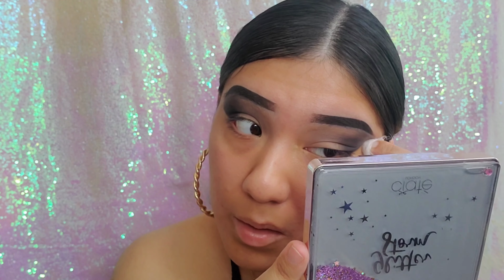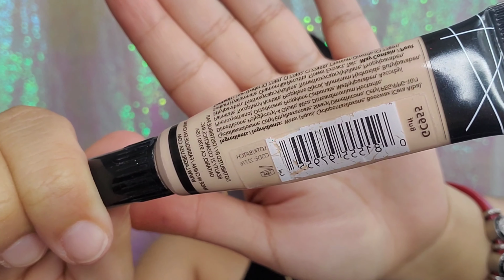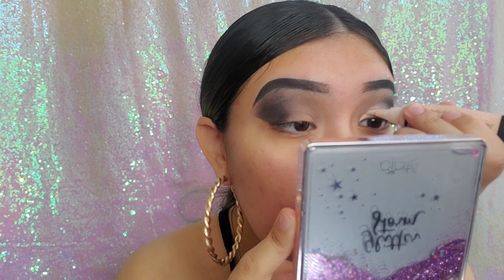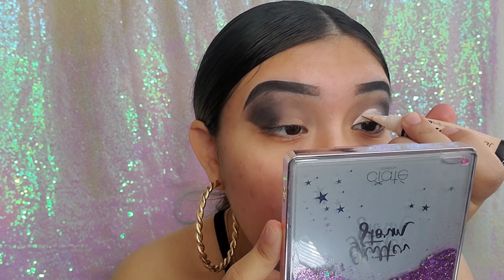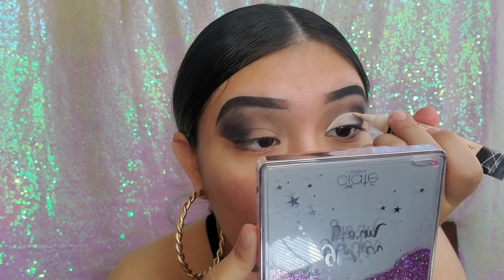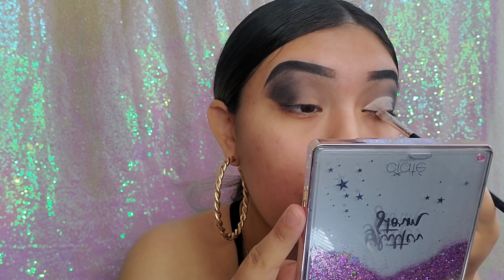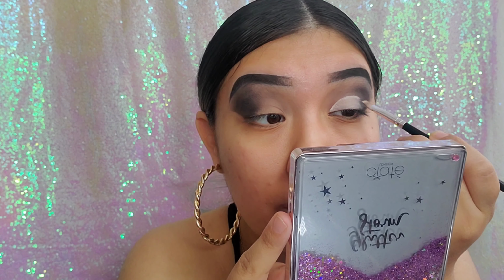And now I'm using a white bead to make sure I get that line effect so it looks like a liner. To cut my crease, I'm using my LA Girl Pro Concealer in the shade Puff, and I love this concealer so much because the brush is so little and perfect to cut my crease. I'm also going to go in with the brush just to make sure everything's blended and looks really nice and round.